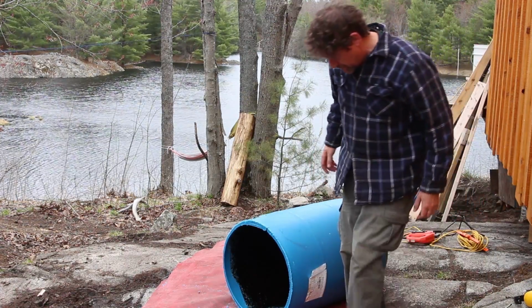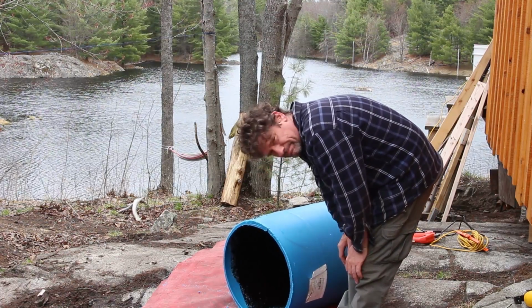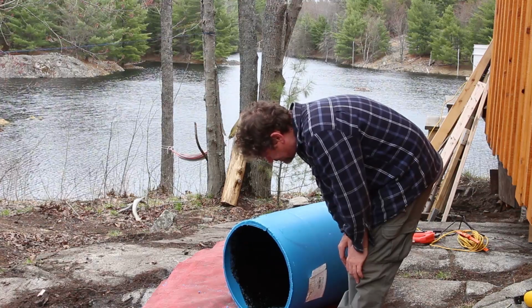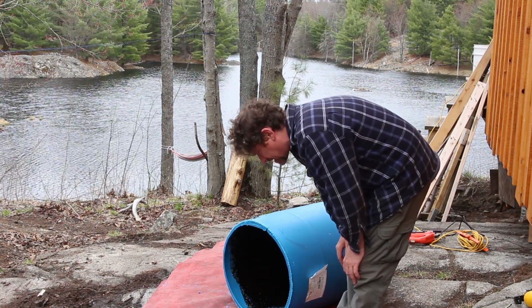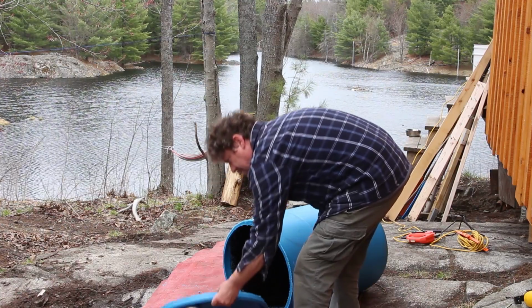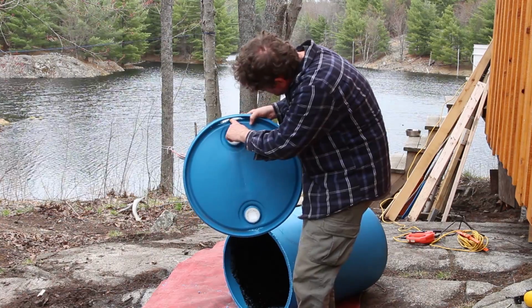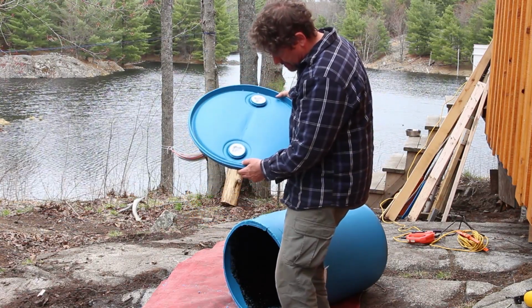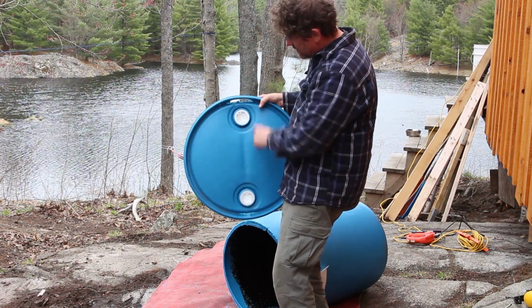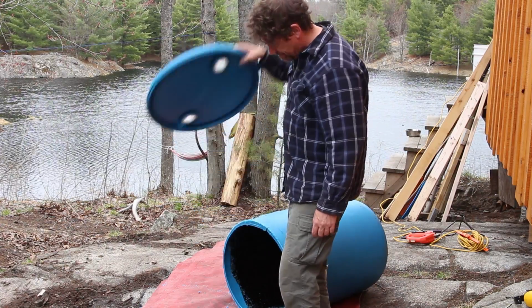I should have tried to rinse it out first. Look at all that plastic in there with molasses. Oh shit! Shit! Oh, how did that happen? Oh, come on.